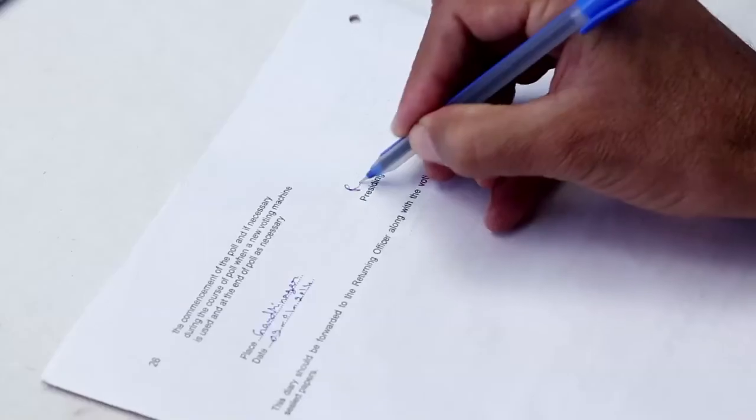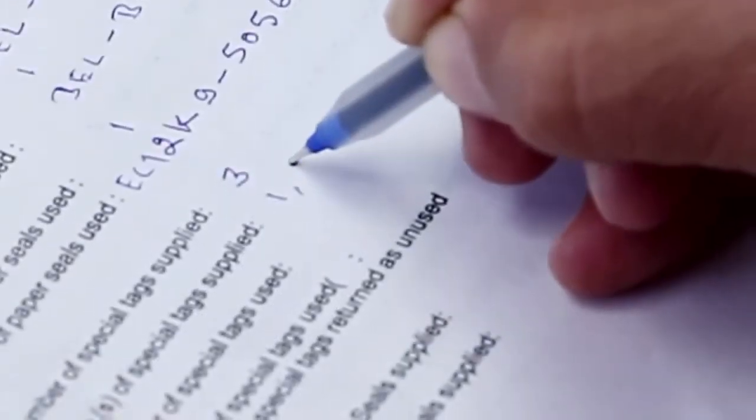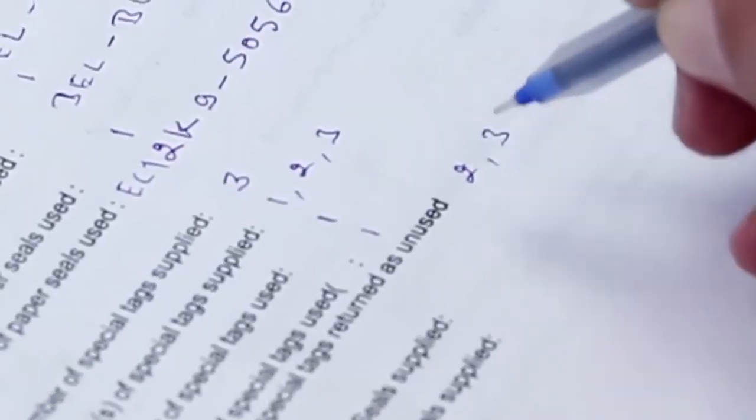As a PRO, your job is to oversee and report faithfully the entire polling process. The greatest tool for this is the presiding officer's diary. Like Ravi, keep making relevant entries in the relevant columns of the diary at regular intervals and do not wait for the end of the polls to fill it up.